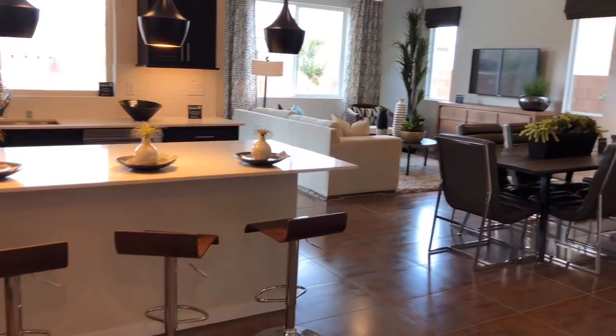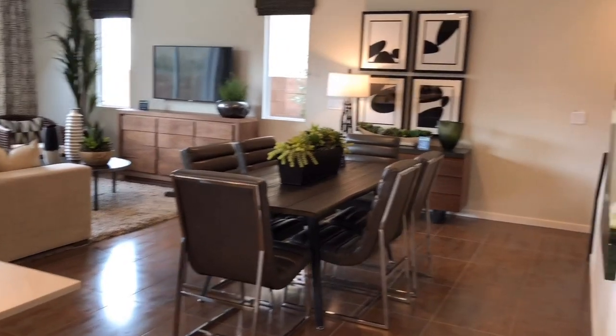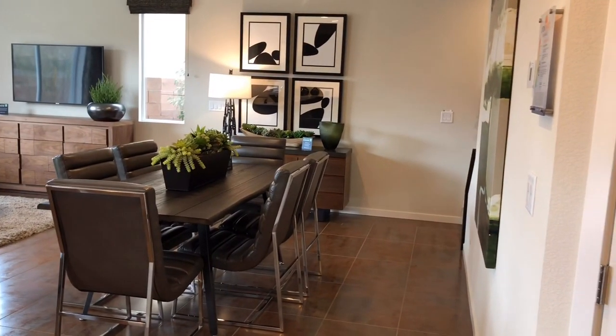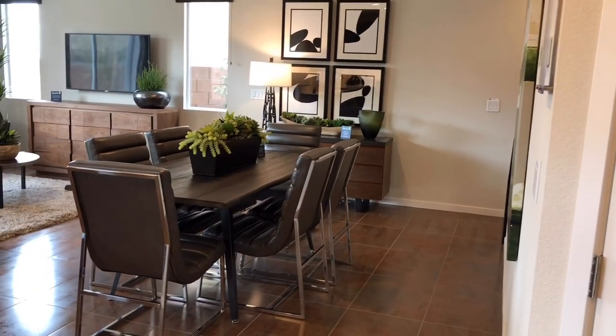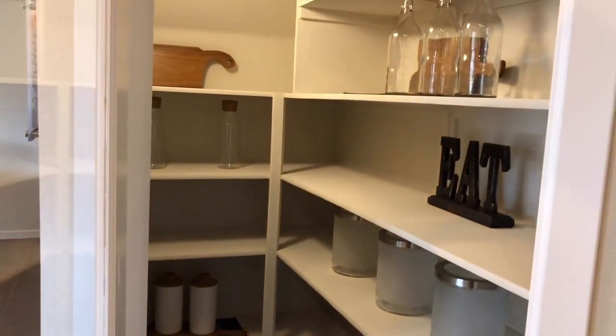We're walking in here, and you'll see that the great room layout concept is prevalent in this home. 1889 square feet. Good use of the dining area over there. You've got a pantry. I love the glass door there, so you can kind of just peer in and see what is really good to eat. Love the design in there. They did a good job with that as well, in my opinion.